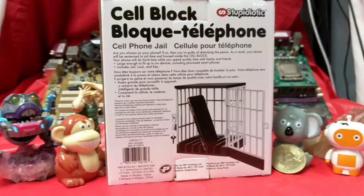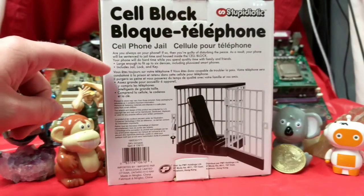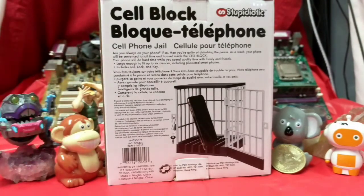The Cell Block cell phone jail. Are you always on your phone? If so, then you're guilty of disturbing the peace. As a result, your phone will be sentenced to hard time in jail inside the cell block. Your phone will do hard time while you spend your quality time with your family and friends. Yeah, let's see how that works.